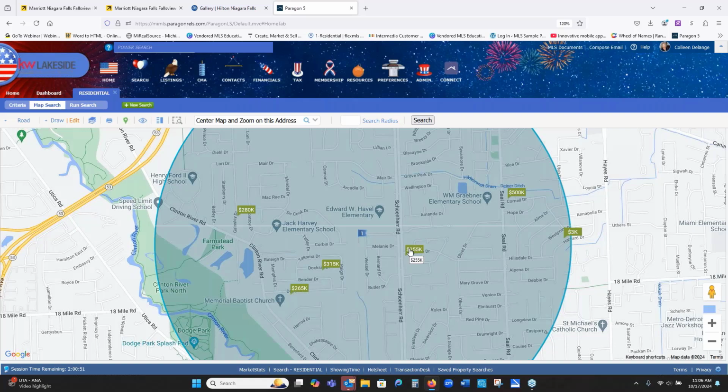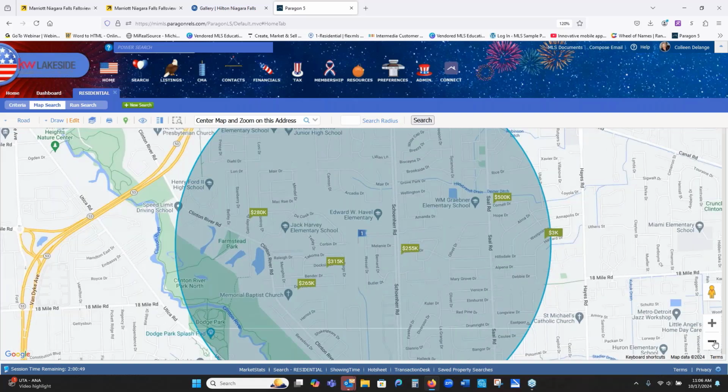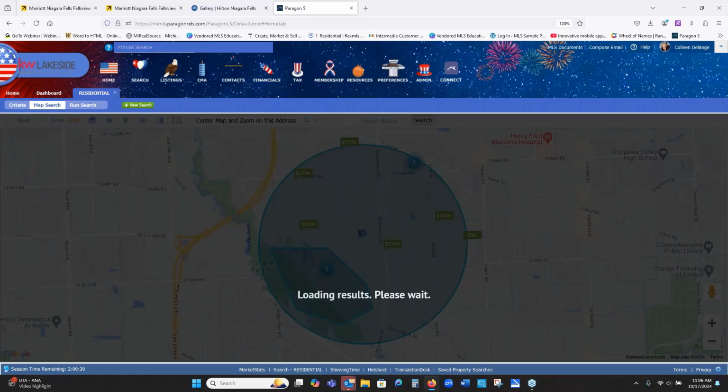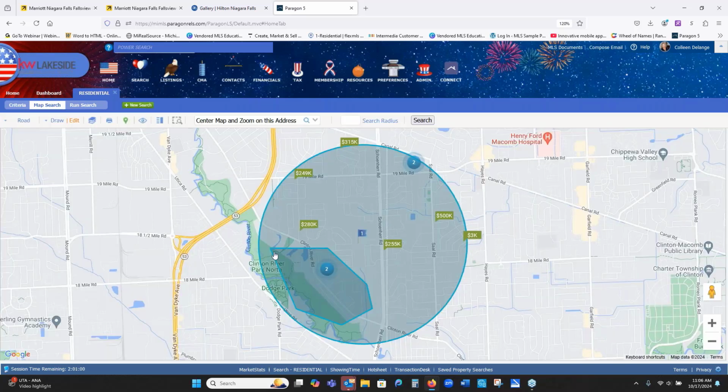Now, let's say that Joe Anderson is talking to them, and they said, you know what, I really like this, but I don't want to live too close to the Clinton River. You can even go as far as setting up a search and drawing an area. You're probably thinking, okay, what is that? What is she doing? Let's say they didn't want to live by the Clinton River in this area, or maybe it's by a train track, or maybe just their mother-in-law lives over there and they're like, you know what, that's a little too close to comfort for us.